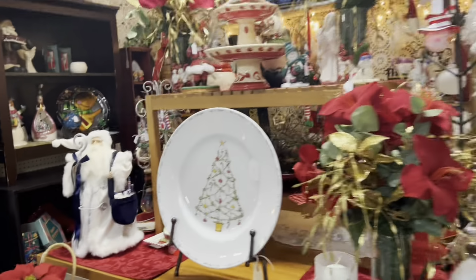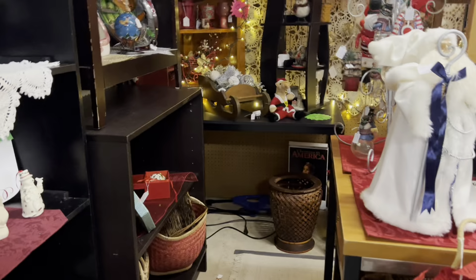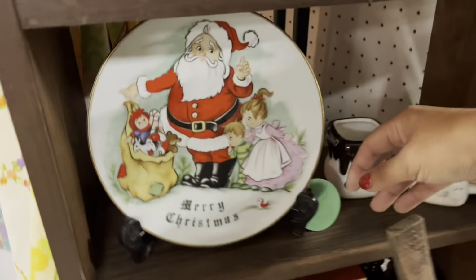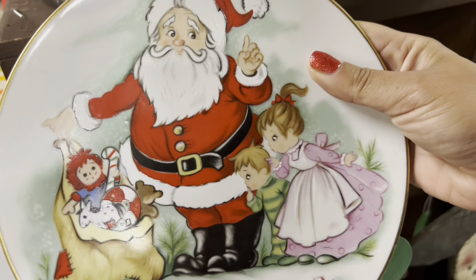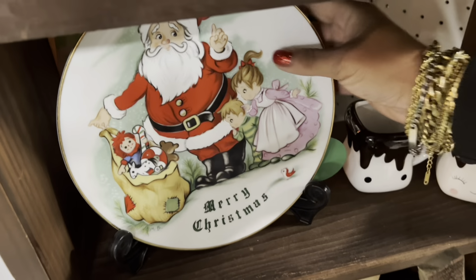It is so Christmassy in here. It's like well done Christmas too. It's making me kind of excited that it's December. Oh, look at this plate. Is this left in? $12. It is left in. That is pretty adorable. I wish it was like a snack set though.